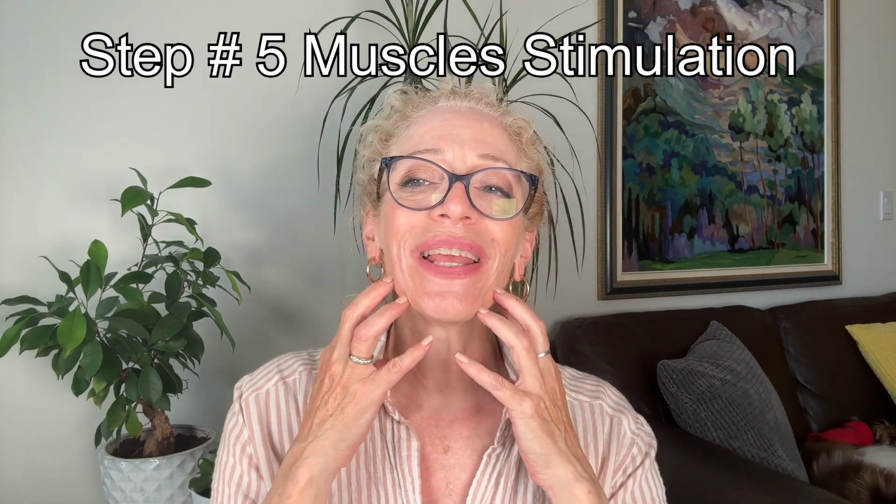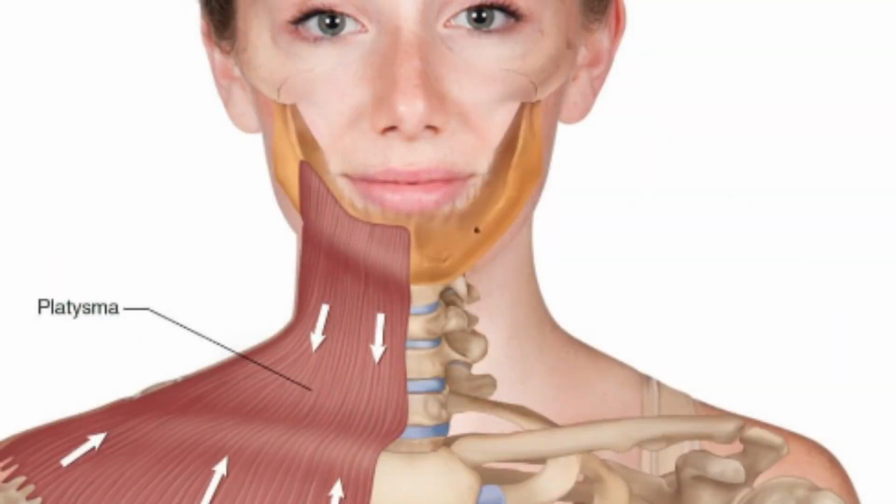Okay, so now number 5, we're going to stimulate some of the muscles in this area. The first thing I like to do is to stretch the platysma. The platysma starts here and it goes all the way down to your clavicle. So it is a big muscle. I like to stretch it. So just go like this. The way you do it is you're going to protrude your chin like this.